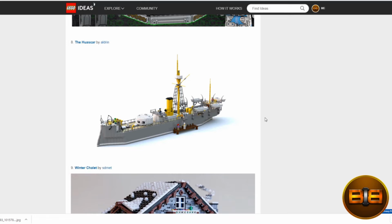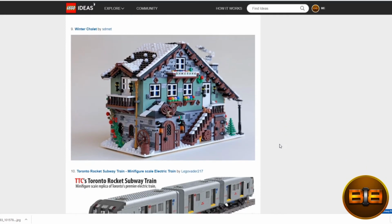The other thing that I think this ship has going against it is the turret on the front looks to be like a gun turret. So this potentially is a military ship. And we know that LEGO don't particularly touch modern warfare, so I'm thinking that this one is probably going to get overlooked based on that factor, which is a real shame because it is a very, very nice looking ship.